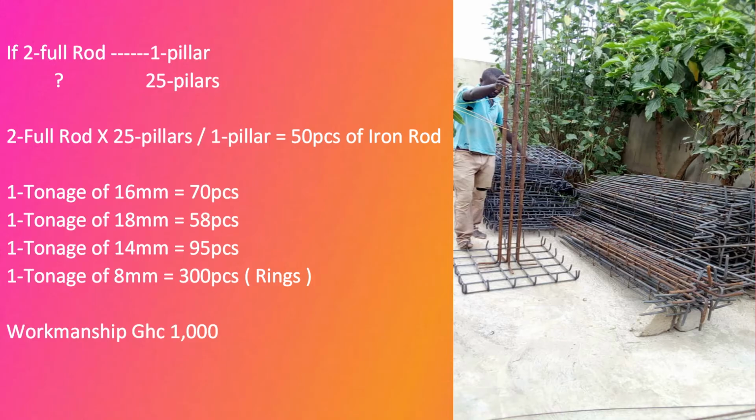You can buy 500 Ghana cedis of that for the rings. So you can estimate your iron rod from here. You don't need a steel bender to confuse you. You can estimate. First, you need to count the number of pillars you have on your foundation plan.